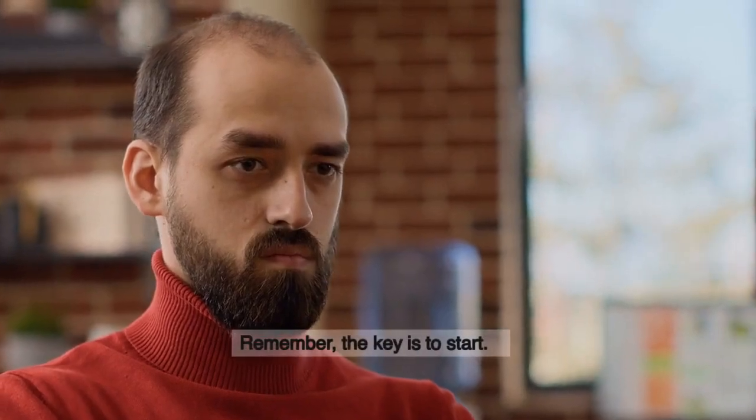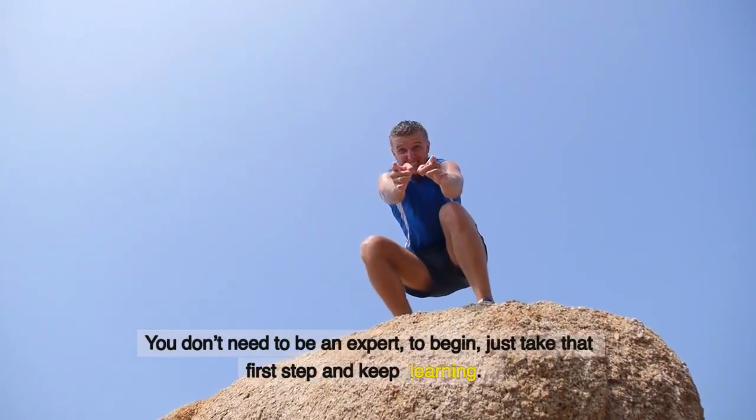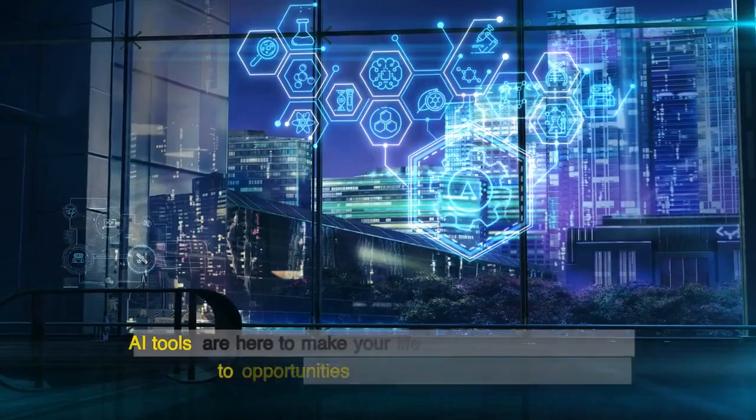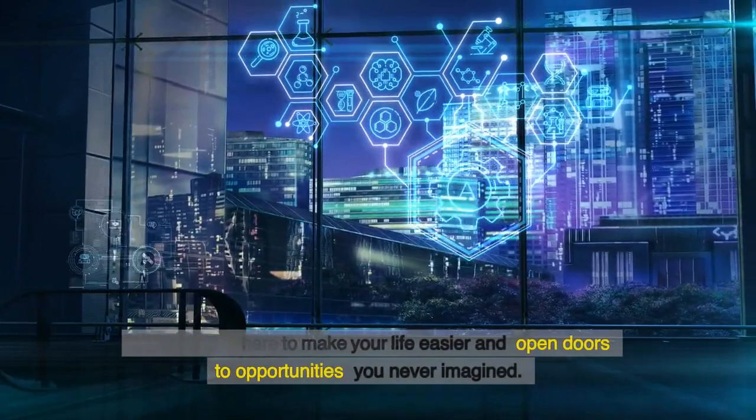Remember, the key is to start. You don't need to be an expert to begin, just take that first step and keep learning. AI tools are here to make your life easier and open doors to opportunities you never imagined.